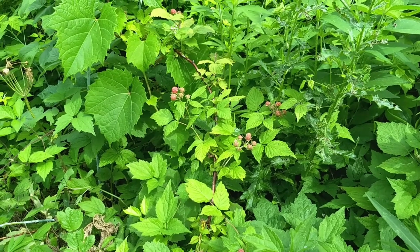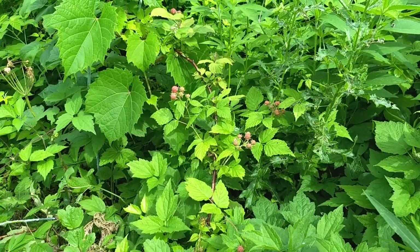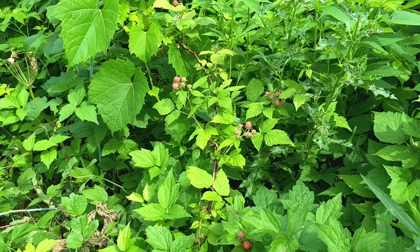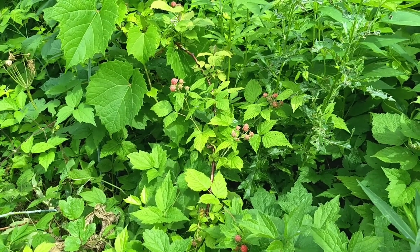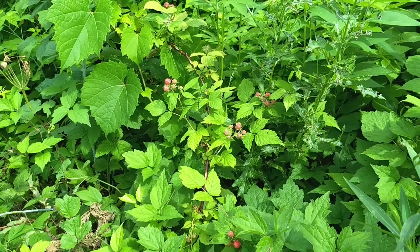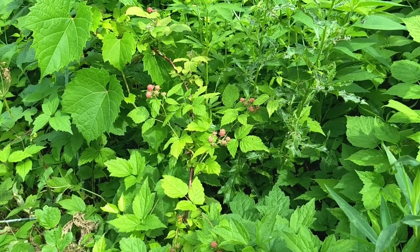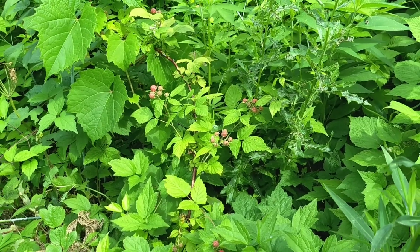My advice is never ever to eat a wild berry unless you have a grown-up telling you that it's safe to eat. The birds will eat the berries if you don't, but if you know and you have a grown-up there to tell you that it's safe, then you might want to eat them, but you could wash them off first.